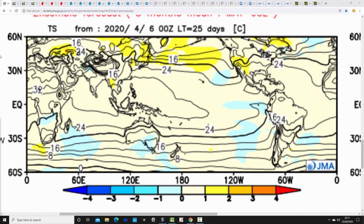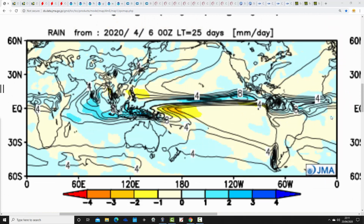Temperature anomalies from the JMA are looking like that. So overall a little bit above average for the period from May through to July. So quite a mildish period coming up, and also precipitation anomalies are below average as well. So this is not a bad model to start us off for this update. Warm and dry really through late spring to the middle part of summer.